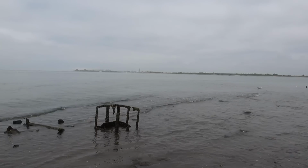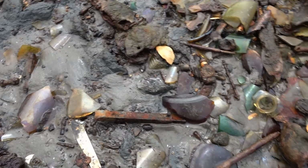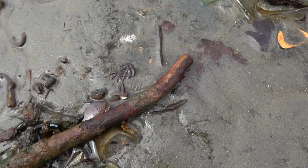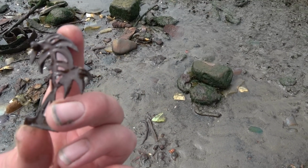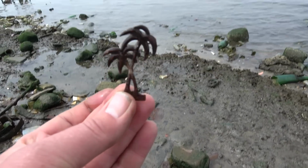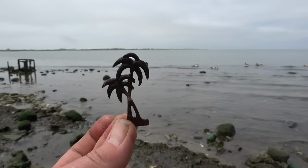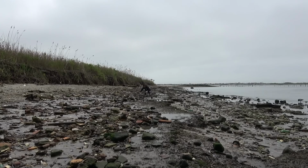Oh, what's this? Oh, it's the top of a key, another key. And oh, can you see what I've just seen? Some palm trees. Look, it would have been a little brooch. Now that is quite cute, isn't it? Very appropriate because it's actually a very warm day today. Almost tropical. Well, it is compared to London anyway.